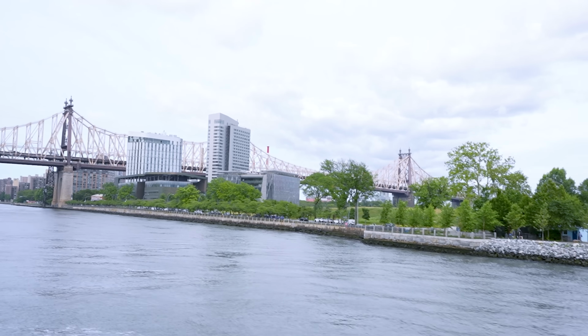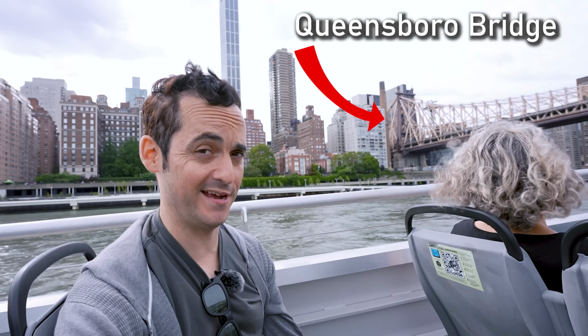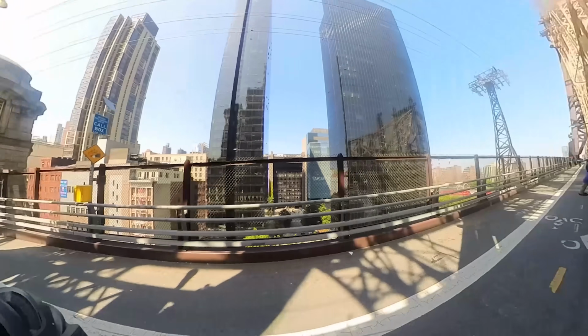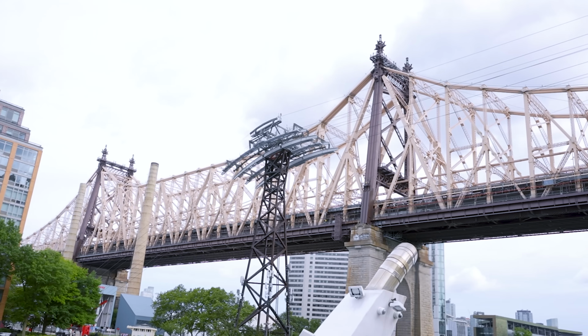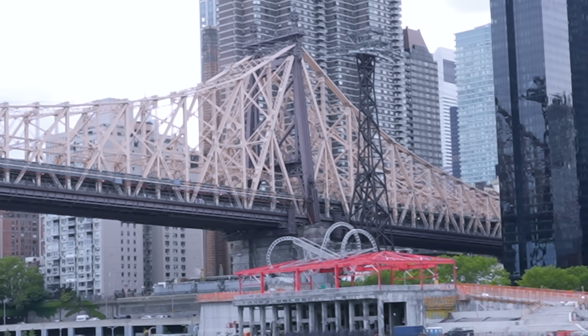Interesting because we're passing Roosevelt Island. I love taking the tram there. And then the Queensboro Bridge, okay? Now, if you saw our video about what to do in the summer in New York, we biked over it. Now, for the first time that I can remember, I'm actually going under the bridge on a ferry. It's a first for me. Beautiful bridge, too. Very underappreciated, I think, by most non-New Yorkers.